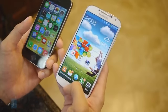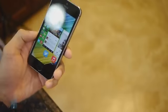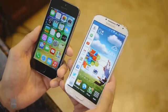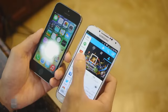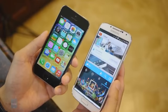For example, you could easily close out all the applications by actually pressing the button down here in the bottom right corner, whereas with the iPhone 5S you have to actually swipe using 3 fingers or just one at a time, but it just seems like a little bit more of a tedious process on here. And another thing worth pointing out is the multi-window support with the Galaxy S4. It's very useful because you could actually have 2 applications loaded at the same time on top of one another. So for example, you could be on Twitter, and of course you could also be using YouTube at the same time. So it's really neat to have this functionality. That's something that you don't find with the iPhone 5S.